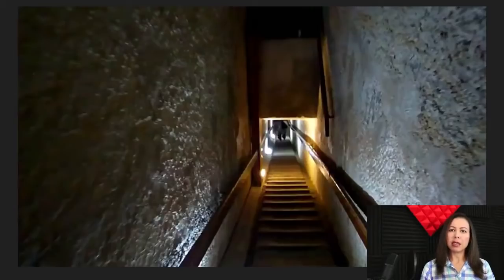Khafre Pyramid base length is 215.5 meters and rises up to a height of 136.4 meters. It is mostly made of limestone blocks, each weighing more than 2 tons. The slope of the pyramid rises at 53 degrees at a 13-degree angle. It sits on bedrock, 10 meters higher than Khufu pyramid.